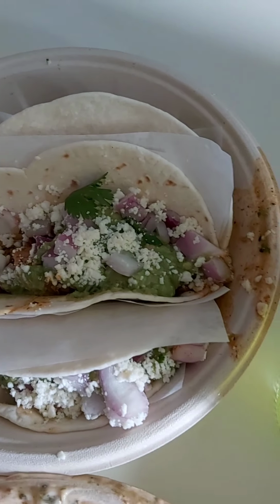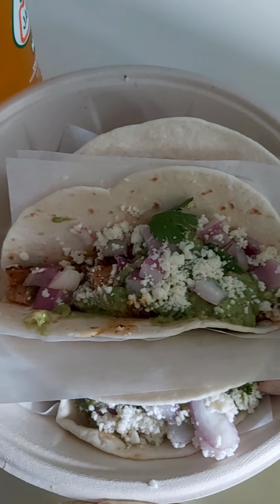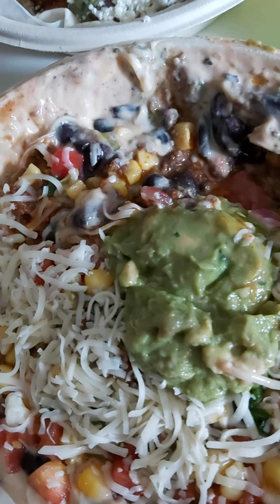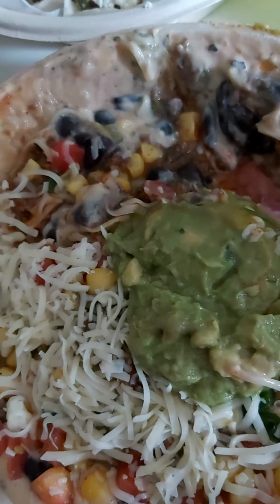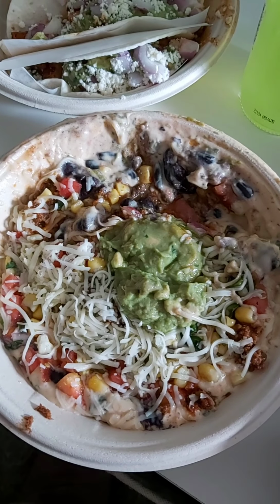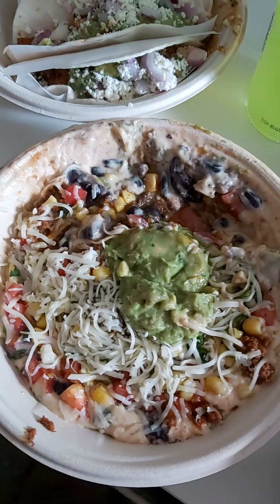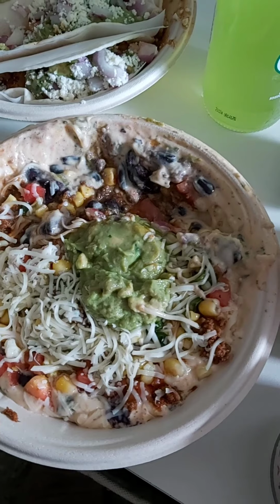I got the signature dish of their three street chicken tacos. And then we got the three cheese taco or nachos here. So it's got some guacamole, it's got the queso cheese in there, it's got some medium salsa, it's got corn, it's got the black beans, cheese, and ground beef in there.